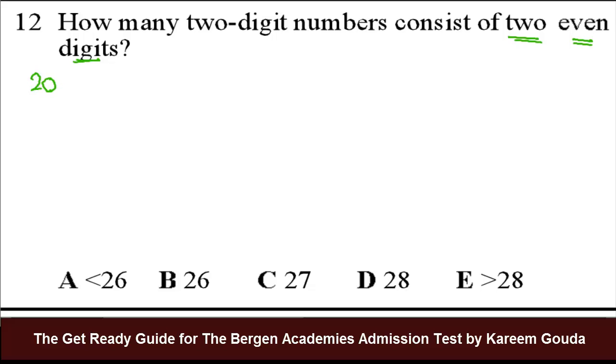So 20, that's even. 21 is not. 22 is. 23 is not, so 24. 25 is not, so 26. 27 is not, so 28. Okay, how about 30? No, that doesn't work because 3 is odd, right? So I cancel that out. So what do I have afterwards? 40, and then 60, and then 80.